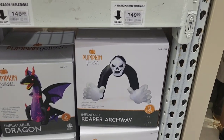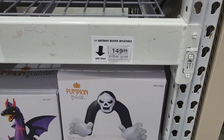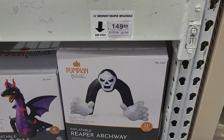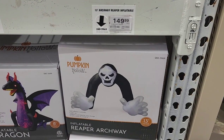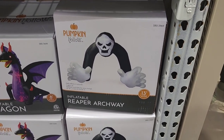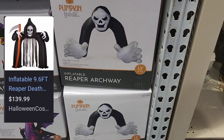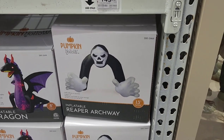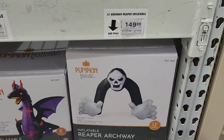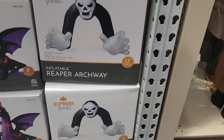Alrighty. And then we also have the Skeleton Archway Reaper, $149.99. It's a little steep. There is a really, really cool Reaper Arch on HalloweenCostumes.com. If you've seen it, it's actually really nice. And it's, I believe, 12 foot. And it's less than this. So I would definitely say you would be benefited to go the other way on that one.